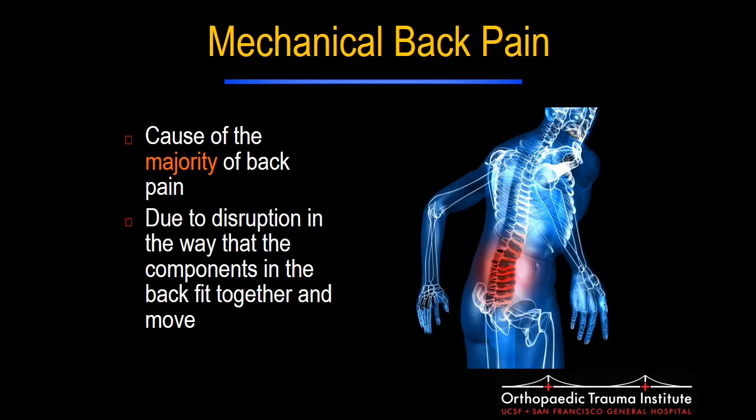So the reason to tell you of all these multiple structures in the back is to show you that the majority of back pain is due to a disruption in the way that the components in the back fit together and move.